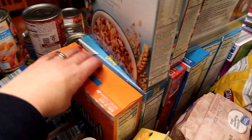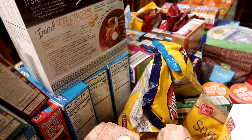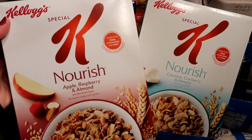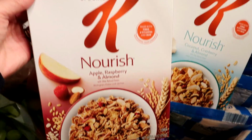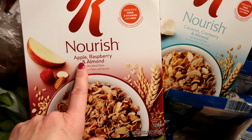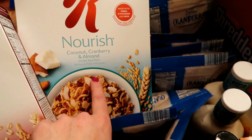So I got a box of shredded wheat, the frosted shredded wheat, that's a favorite. This was just kind of a spur of the moment buy here. They had the special buy at Aldi's. Not a big box at all, 12.6 ounces, and I think they were 2 something, but they just looked good, and it looked like something that Amber would really like. So this says apple, raspberry, and almond, and this one coconut, cranberry, and almond.